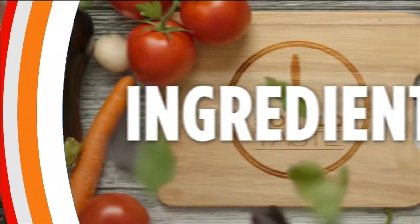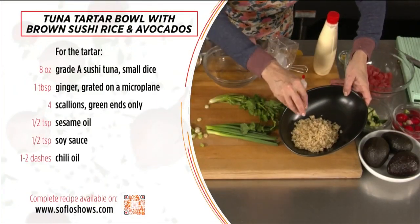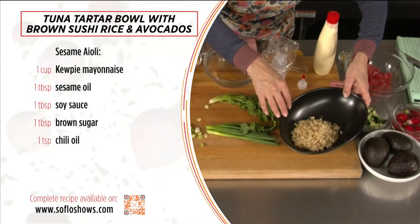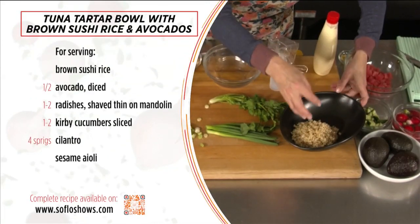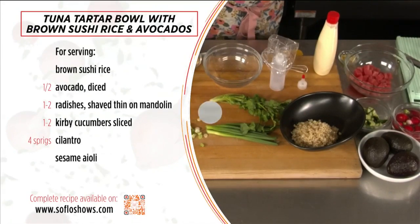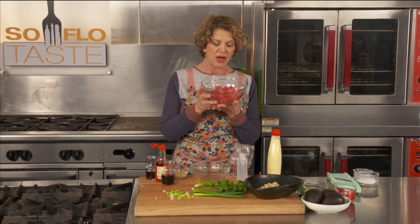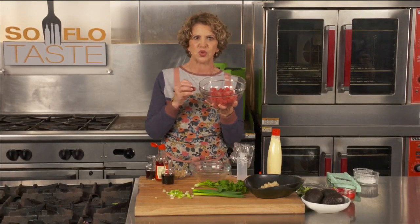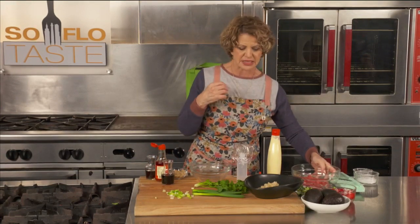Woo, the best. All right, so in this bowl, I have beautiful brown sushi rice. It's probably one of my favorite brown rices. It's actual sushi rice that happens to be a healthy brown sushi rice, and it's just delicious. It has a little chew to it. I've already taken the liberty of cutting the tuna from Delaware into big chunks, kind of like you would get Hawaiian poke. So that's done, and it's really, really nice and cold.